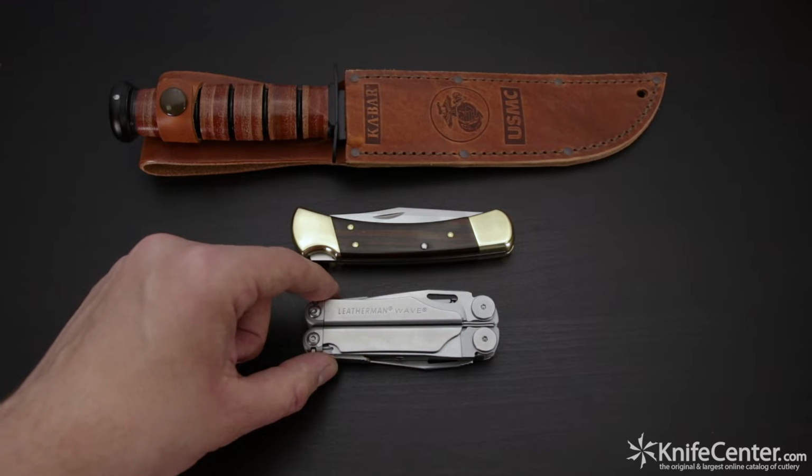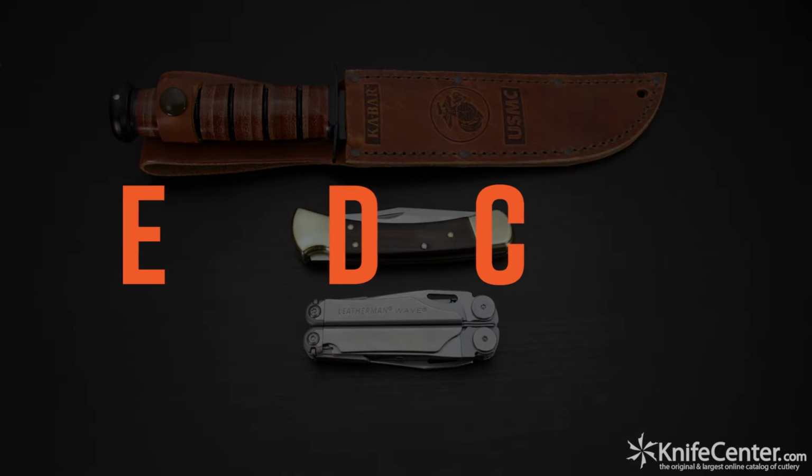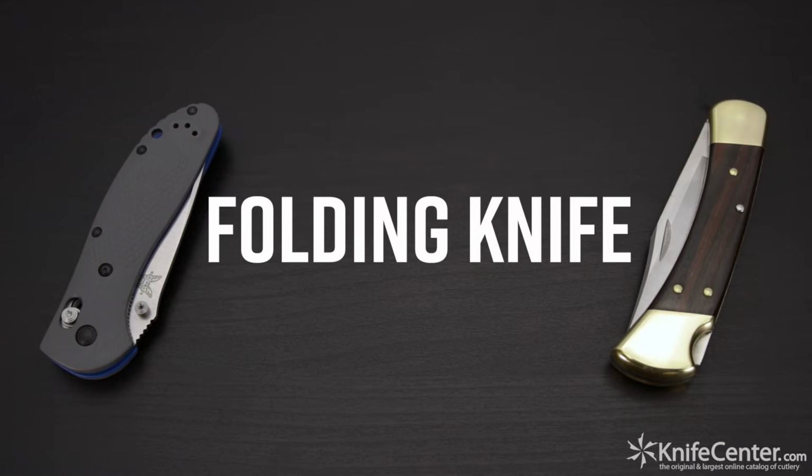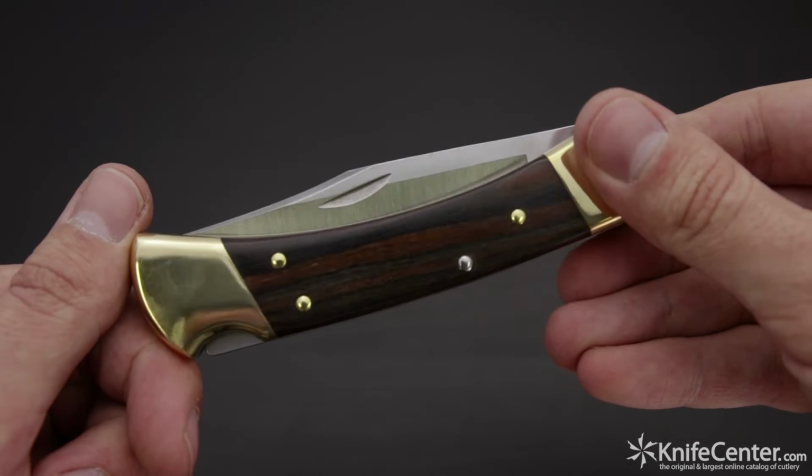best fits your lifestyle. An EDC, otherwise known as an everyday carry, is any knife or tool that you find so essential that you want it in your pocket or purse, you guessed it, every day. For many, this is a folding knife or a pocket knife because of their compact size.